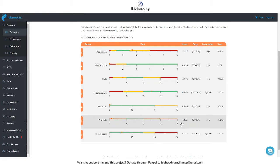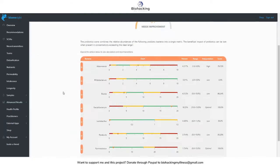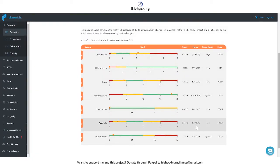Roseburia was at 0.65%, which is definitely way too low for the importance of this bacteria. In July, with all the work that I've done, I was able to increase it quite a lot. This was actually a substantial amount, which leads me to think that this particular one, Roseburia, is definitely affected by the fibers that I've been consuming. And I'll tell you more about it. But I think that I've done a great job increasing Roseburia, and I will see continuous results with it in the next months.